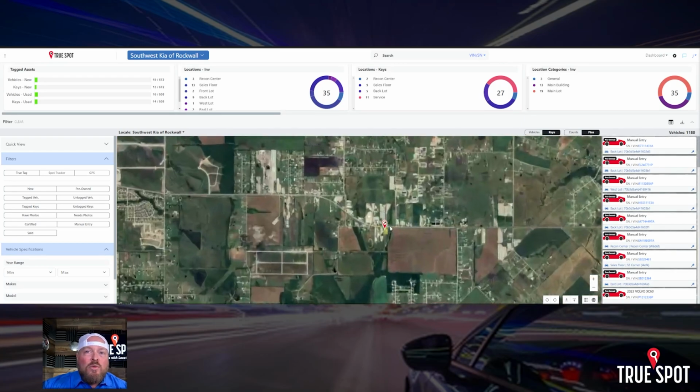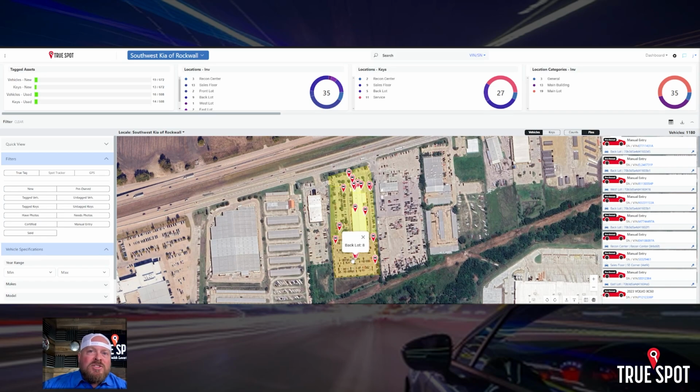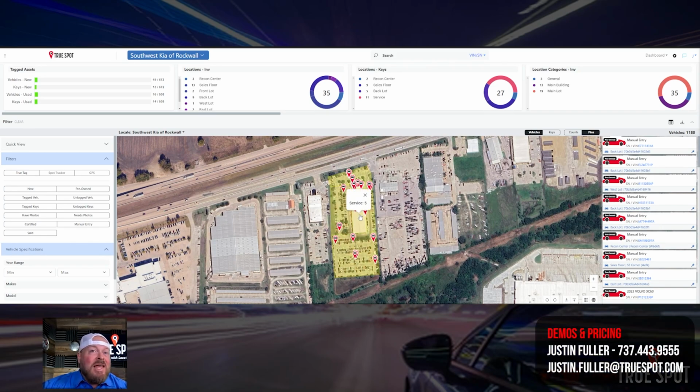I mentioned these guys have their main lot that exists right here, and then if I zoom way out, you can see they have a recon lot that lives way over here where they're going to have keys and vehicles living as well. Now, when you're looking at the map, you can see all these different geofenced areas and they've been labeled different things.